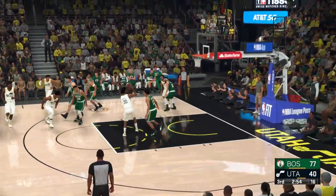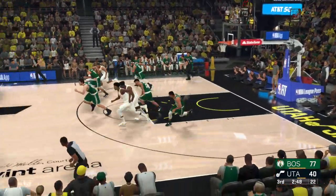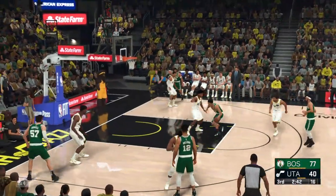And Utah has possession. Agbaji, the pass to Horton Tucker. Shoots over White. The Jazz with another miss. And he rushed that one, no doubt about it. The D out of position, you could see the frustration on his face.